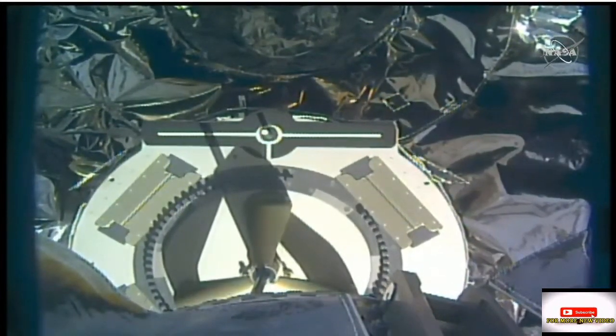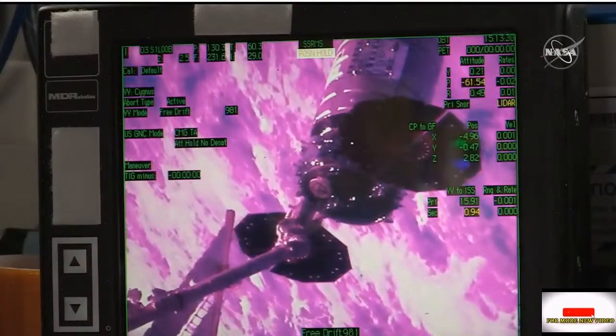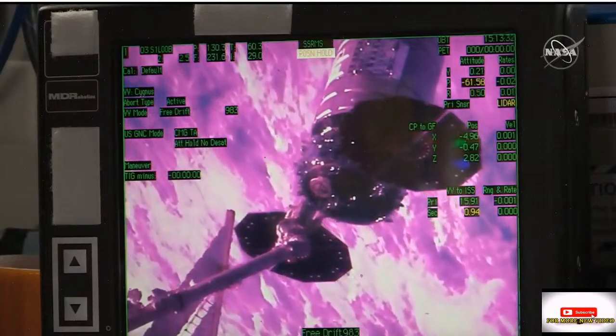NASA astronaut Kate Rubins continuing to monitor the spacecraft from the cupola of the International Space Station as back away of Cygnus continues.